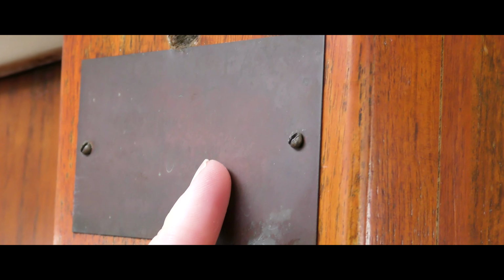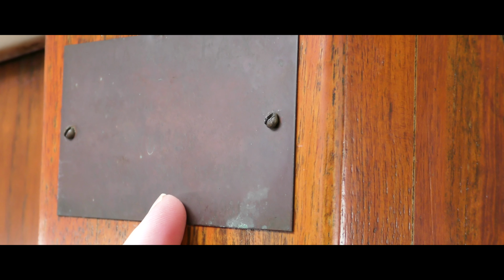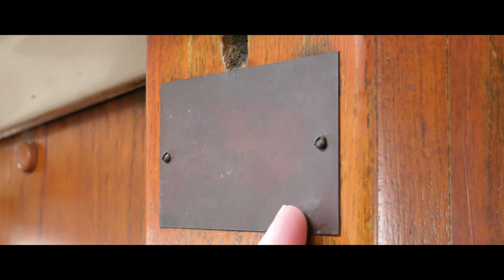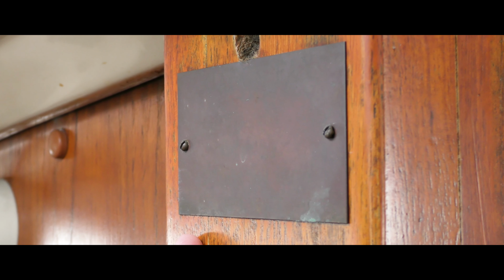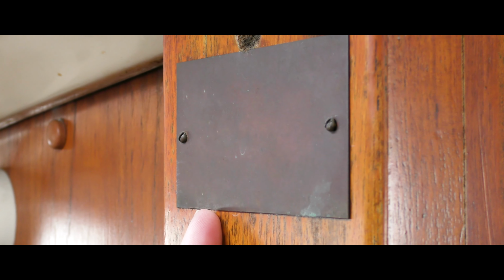So it says Shadowfax, which was the name of the boat. Hull number 2405. It was built for Charles something. Can't read it. McIver? Charles McIver, I think. In August of 1981. Just thought it was really cool.